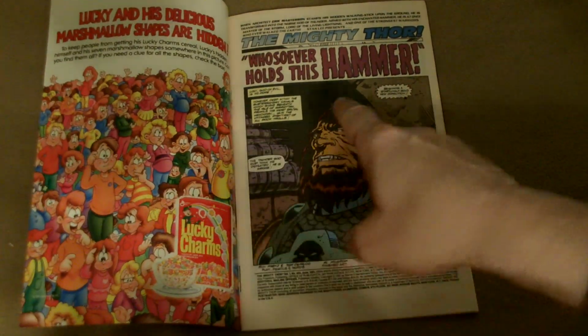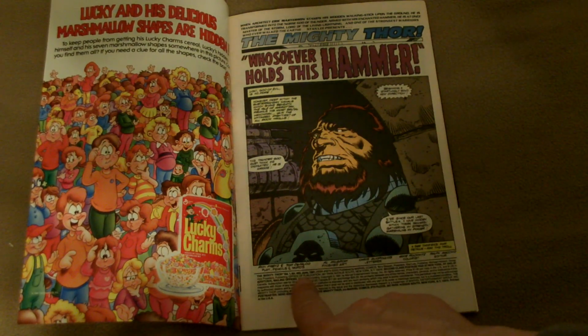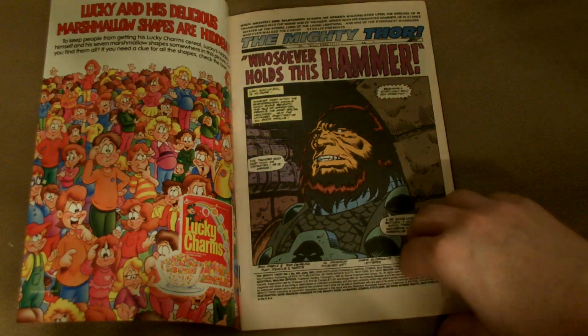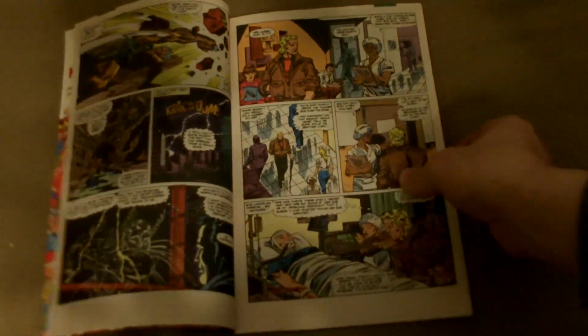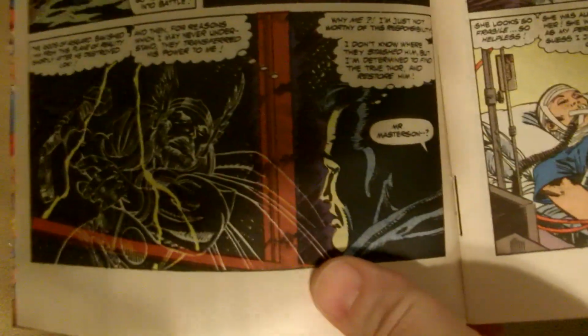All right, so here we have Whosoever Holds the Hammer. We have Ron Frenz once again, Tom DeFalco, plot, pencils, and words. They, as I said, work together absolutely amazingly well. And so here we have Eric Masterson. And there's things here that are so well done, like this panel here.